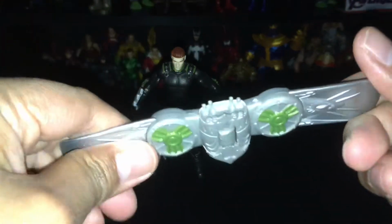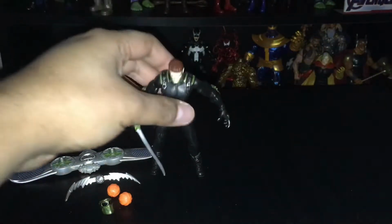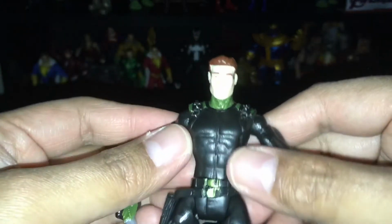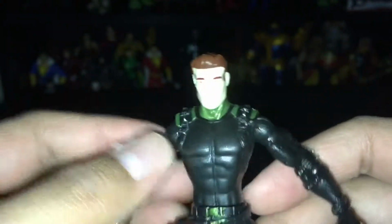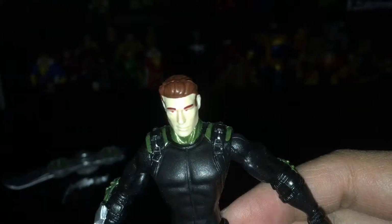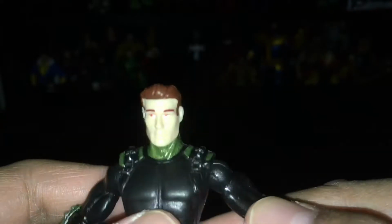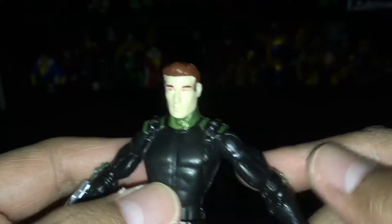I gotta say though, for a figure that came out in 2007, I believe, it's pretty good. The detailing of the accessories has been pretty good so far. Now, when we take a look at the figure, let me just adjust the brightness here a little bit. He doesn't look like James Franco at all. He kind of looks like Jim from The Office, to be honest with you.